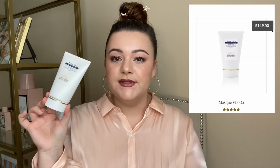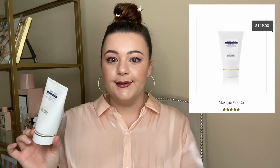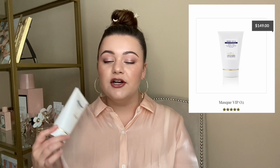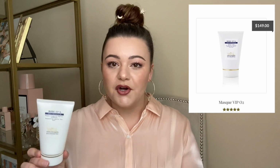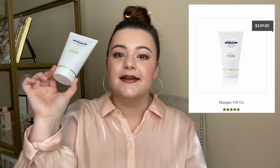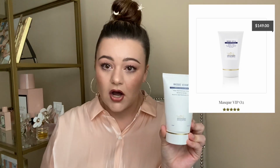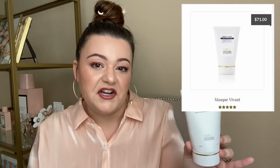Masks. Okay, so I've already spoken about Vivant and VIPO2 about how I use them together, but a different way I've been using VIPO2 is that I'm using this in the mornings after I use retinol to just help heal it, to make sure I don't have any irritation. So far, so good. This is the best mask that Biologique Recherche makes, with a close second being Vivant, which is that yeasty Vegemite cream for your face.